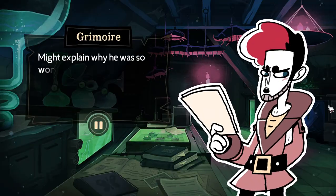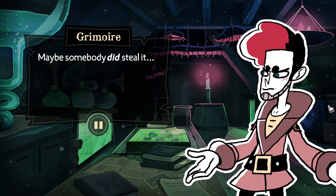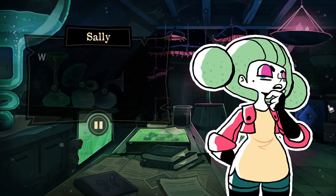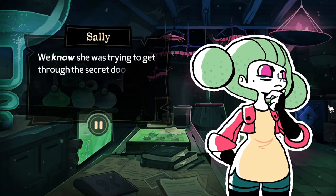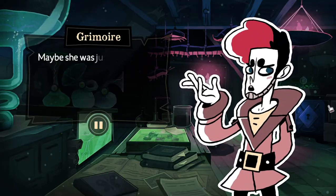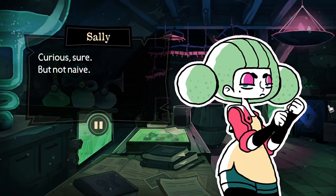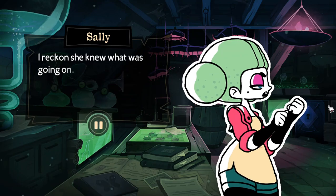Might explain why he was so worried about losing the beetle. Maybe somebody did steal it. Might have been Freya after all. We know she was trying to get through the secret door in the garden. She might not have known what was down here, though. Maybe she was just curious. Curious, sure, but not naive. I reckon she knew what was going on.